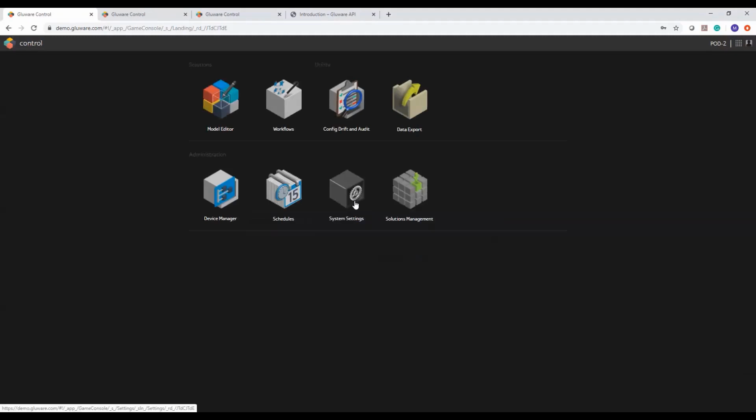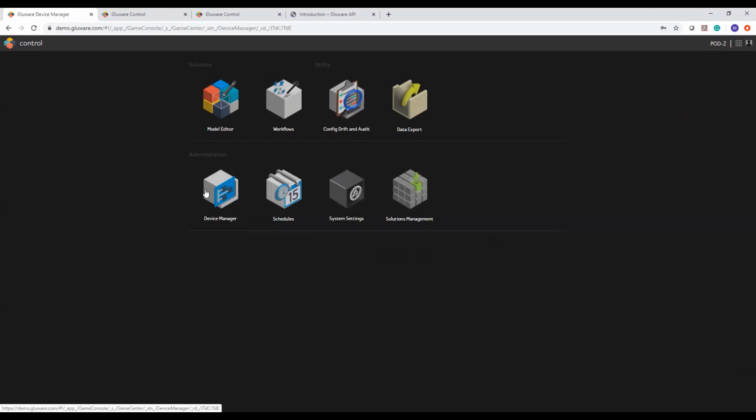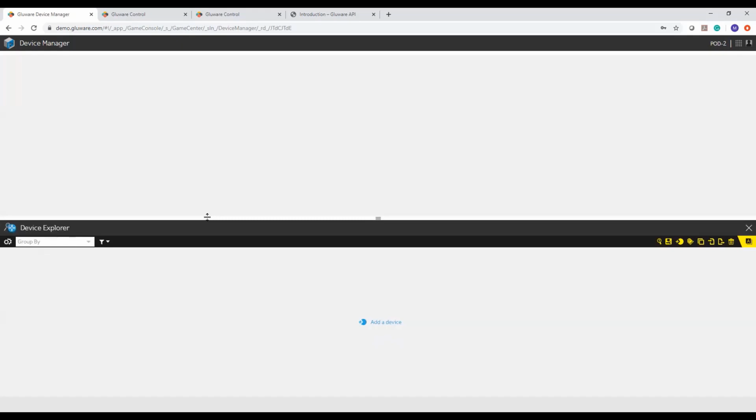Gluware is pure software. So we can either run from the cloud or run on-prem. It's multi-user and multi-tenant. I'm signed in here and I have visibility to all these different networks. I actually have an example network here called Pod 2. And in Pod 2, as I dive into the device manager where I want to perform inventory, I can see I have nothing there today.